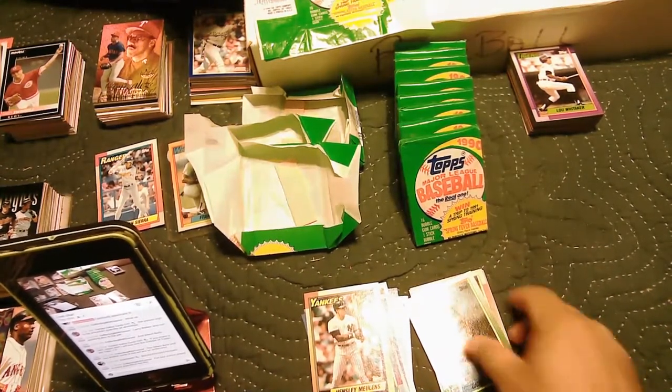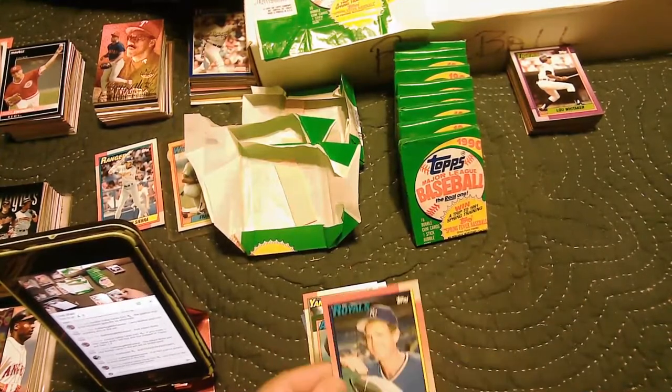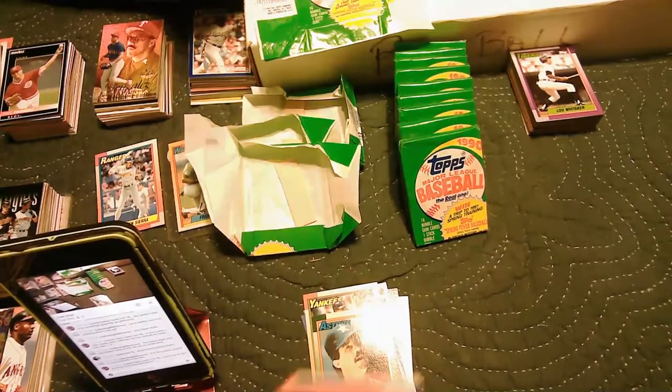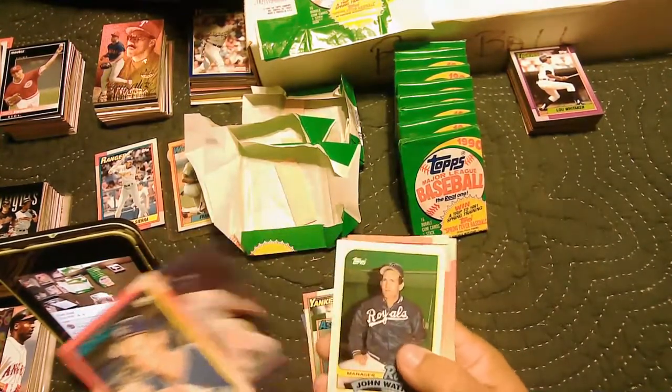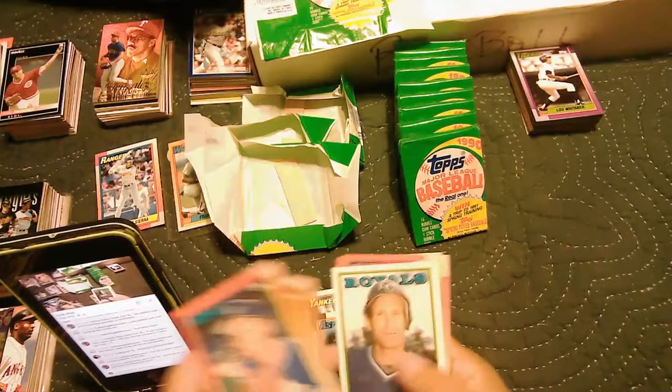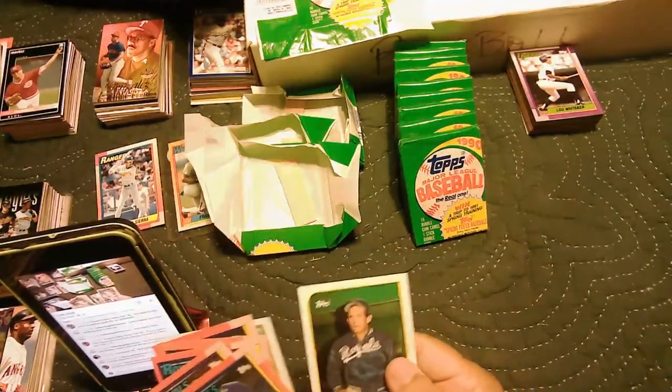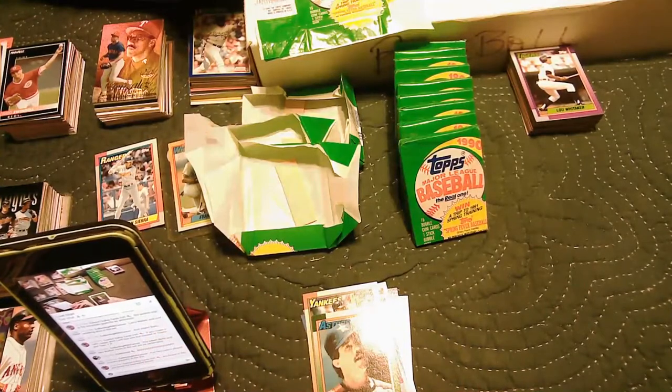That's just a small stack, not a very big stack. John Wathen. He goes in the John Wathen pile. I have a few John Wathens here so far. That's the same. That's the same. That's the same. That's the same. John Wathens.